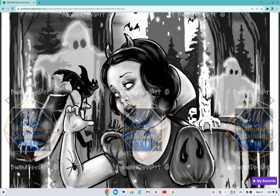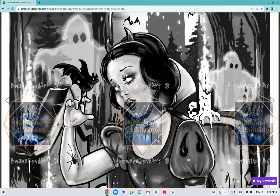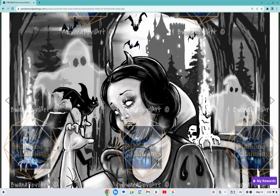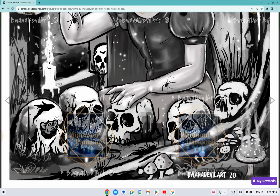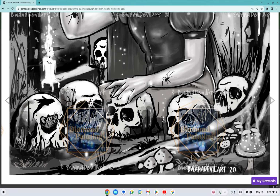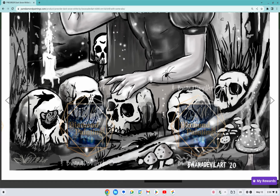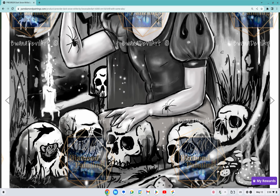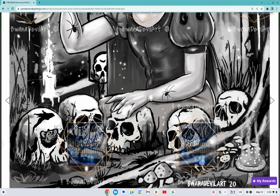BwanaDevilArt. They never cease to amaze me. There are ghosts here in the background. You can see the silhouette of the forest, the castle back here, bats flying around. Of course, she is surrounded by skulls. There's 6 skulls, and if there were 7, you might have me convinced they're all the skulls of the 7 dwarfs. But there aren't. But, oh my goodness, I just noticed this. There's a rat poking his head out of one of the eyes in the skull. I'm sorry, I just take a lot of delight in stuff like this.